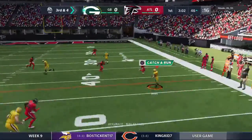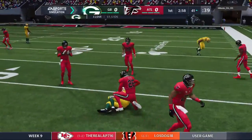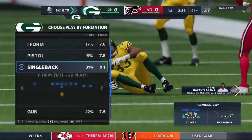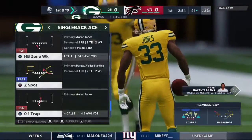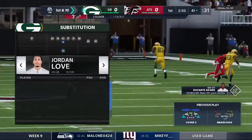Love from the gun on third down. It's caught. Jones. And he will have first down yardage as he's brought down at the 41. They get 5 out of that one, and it moves the chains. First down.